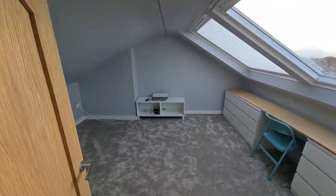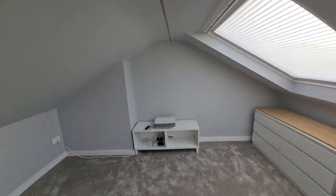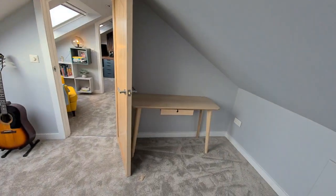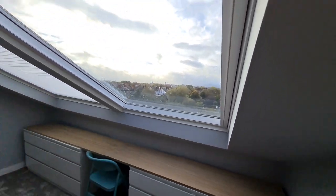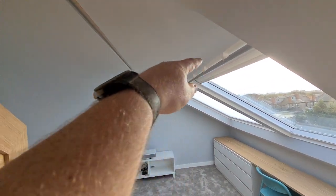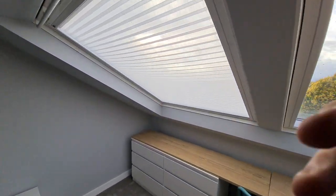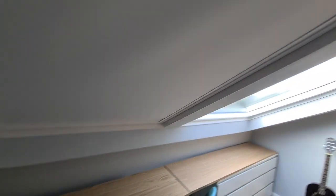This is going to be their spare room. We're going to have a double sofa bed there, and it's got a projector for the kids to watch TV. Bit of office space if they need it, and 2 huge UK10 Velux windows connected together with the ceiling going straight off the top of them and all the way across. These windows have the duo blackout blinds on them, so one part is the pleated blind, the other part's completely blackout on both of them.